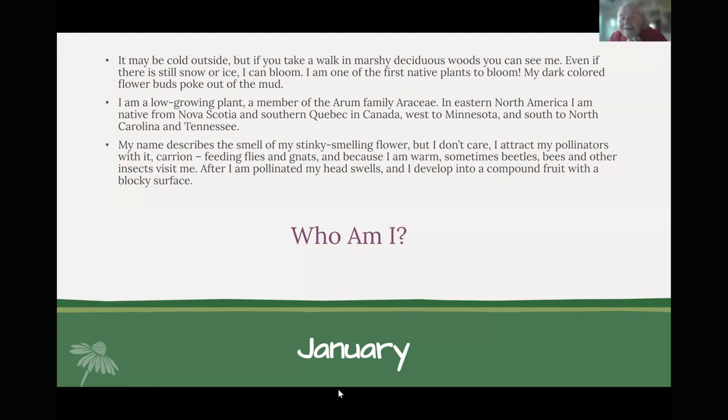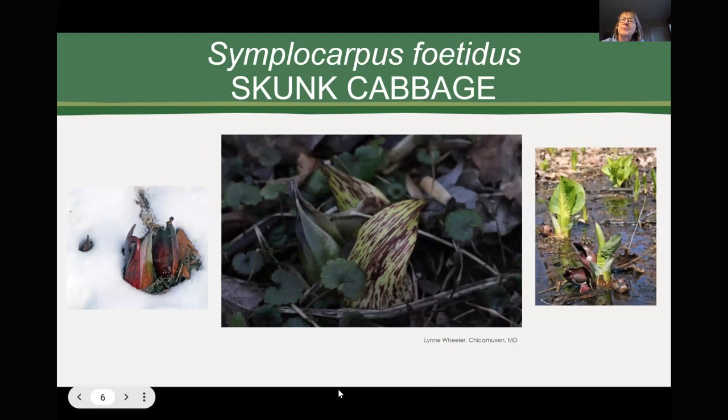Skunkweed. I'm sorry. Go ahead, Kathy. Skunk weed. You're close. Skunk cabbage? Skunk cabbage. Yep. I've never seen it. Yep.